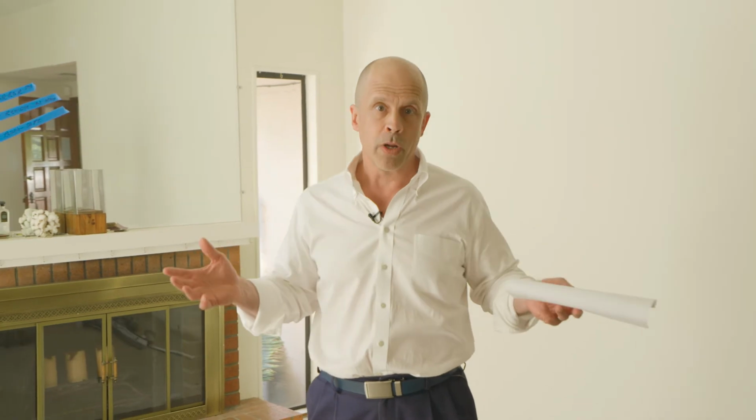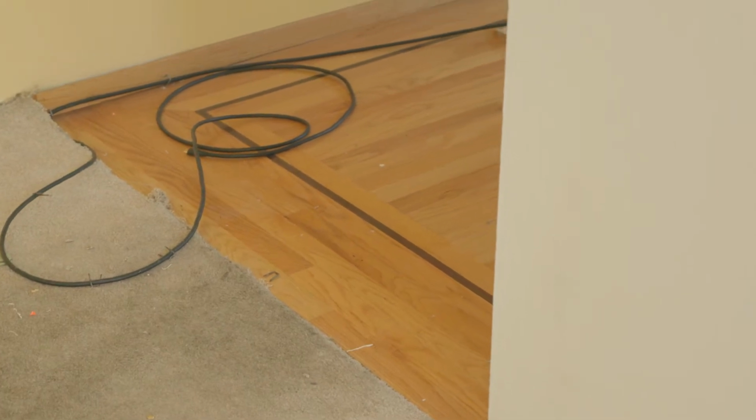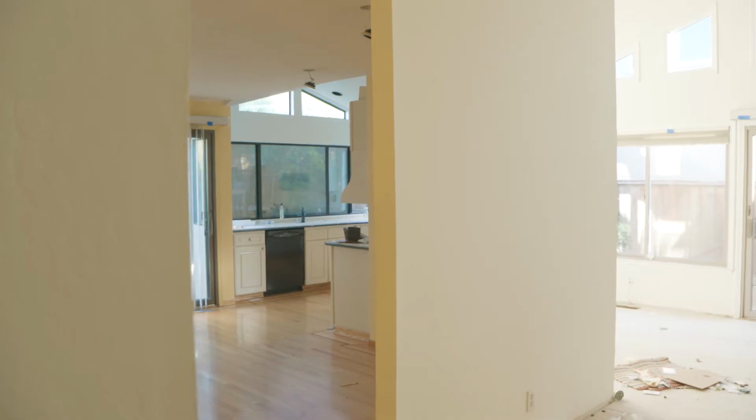So here we are in the living room. Now, one of the things that was really interesting is the family that was raised in this house, they were here for 40 years or something, did not realize there was hardwood floors underneath this. So under this carpet, we've discovered basically by accident that there's 40-year-old hardwood floors that we're going to refinish and stain to match the kitchen floors.